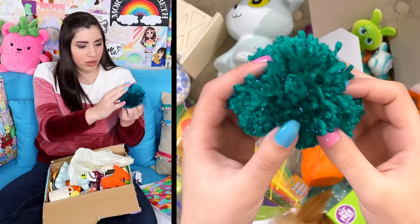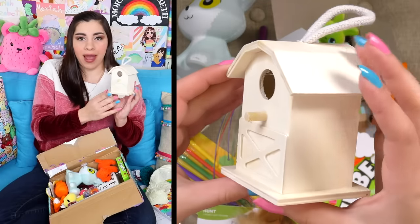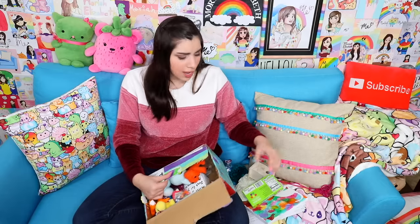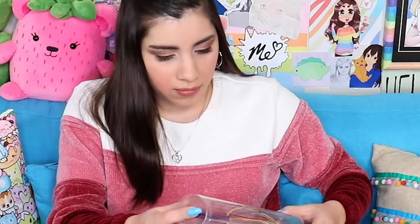Oh, a pom-pom. Ooh, wait, I like this. Can I have it? Really nice color. It's so rich and like shedding. I'm not gonna give this to him. Ooh, what is this? Oh my gosh, that's amazing. It's a little mini birdhouse for painting on. Candy. Jujubes? Where are y'all from? Oh, from the United States. I don't know. What is jujubes? Thanks. What is this?